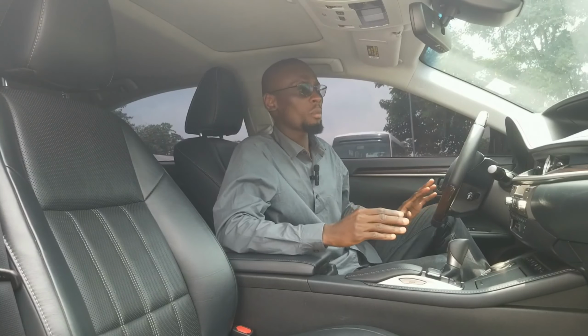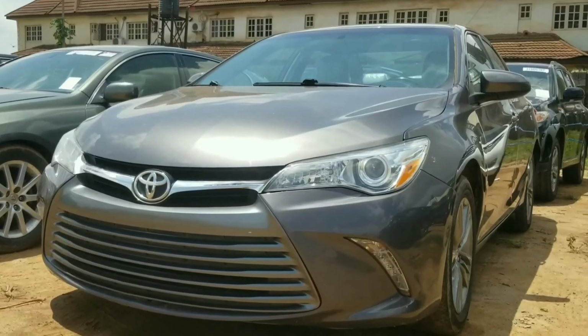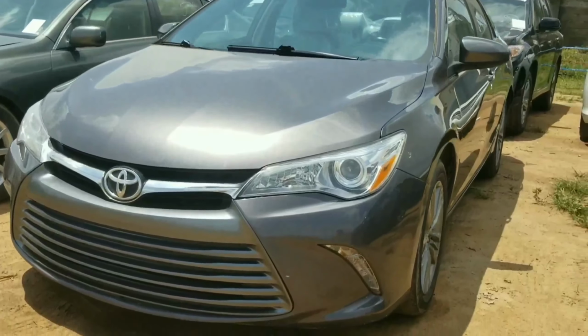So if you want something that is in between, that is just very livable, that won't give you any stress of, okay, I want to fix this, fix that, no, this car wouldn't give you any issue whatsoever, because this vehicle is still based on the Toyota Camry. It's literally based on the Toyota Camry, like same engine, same transmission. So this vehicle here is just effortless, like everything here is just effortless.